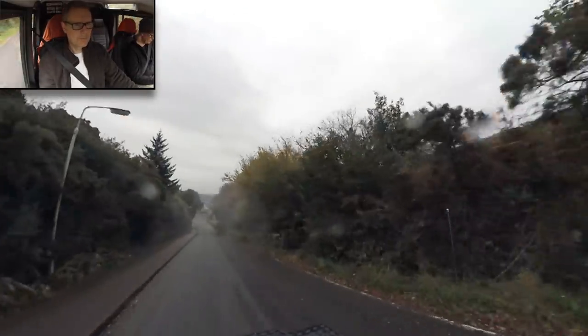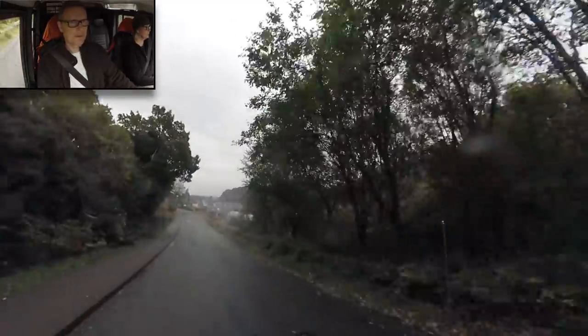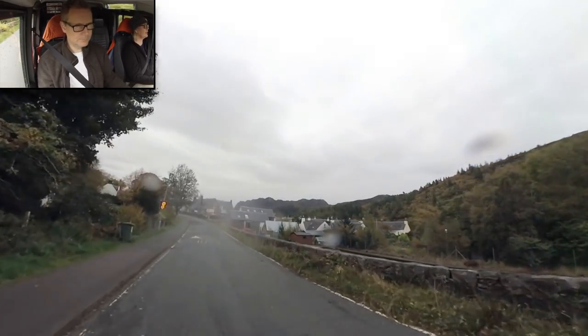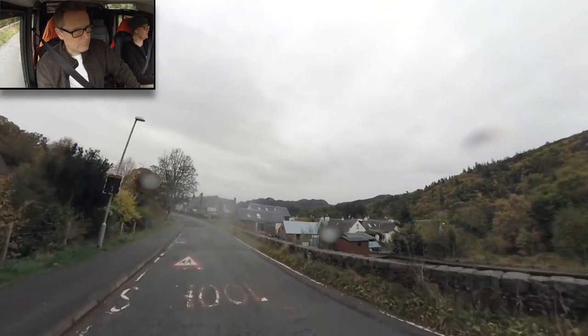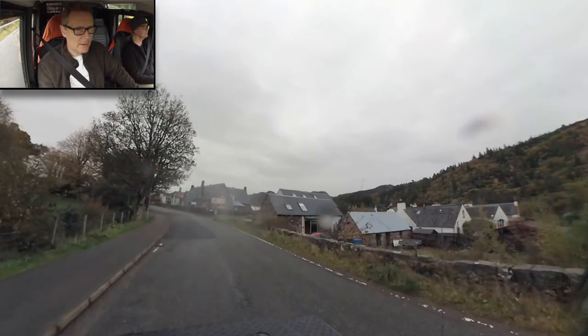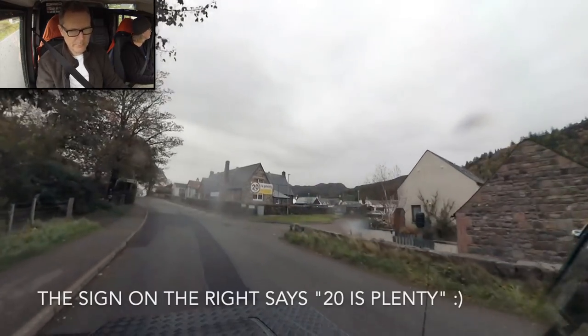Fictitious town of Loch Dubh. Oh yeah, Loch Dubh was the... I got a sign telling me to slow down. I love how the speed signs give you smiley faces. It's giving me a smiley face now. I was doing 22 miles per hour in the 20 miles per hour zone. So I won't do that again.